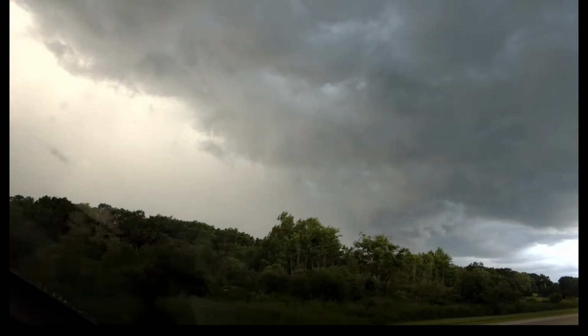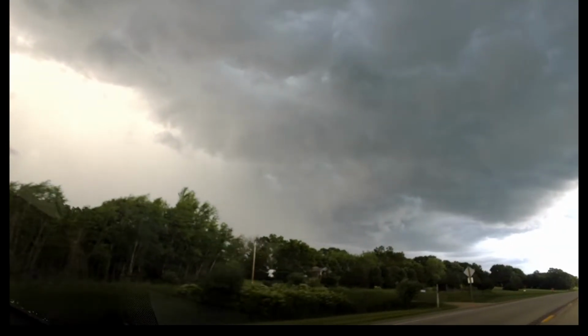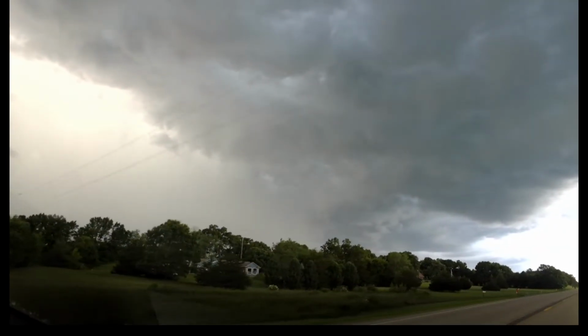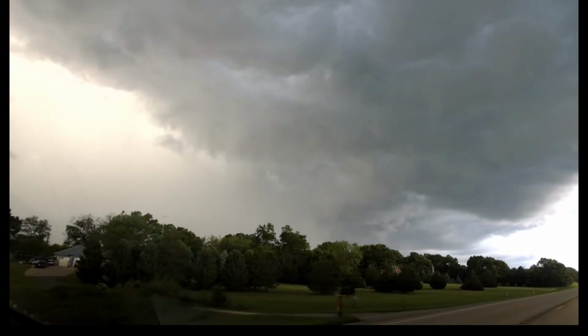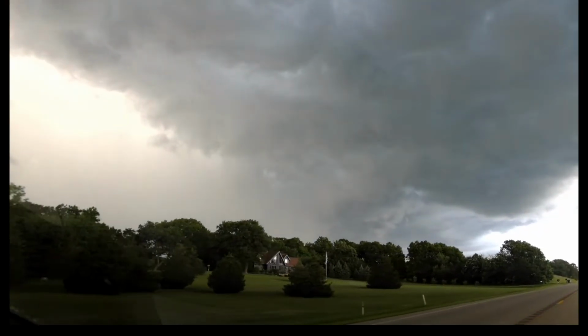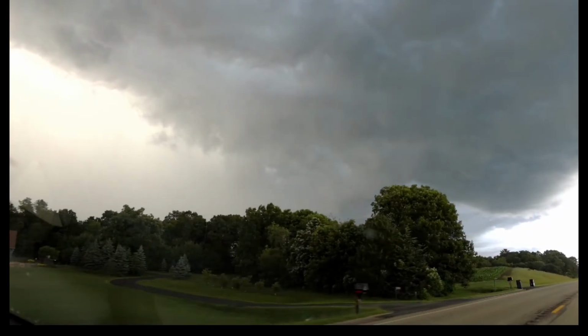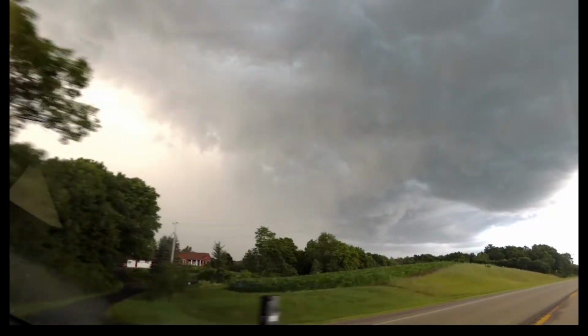It's got a little bit of lightning on it still. Okay. Hopefully once it turns into the storm, it will focus. There we go. Now the color looks right.